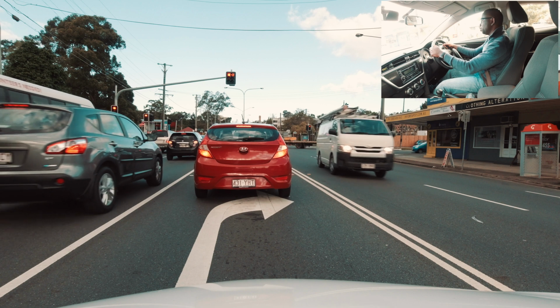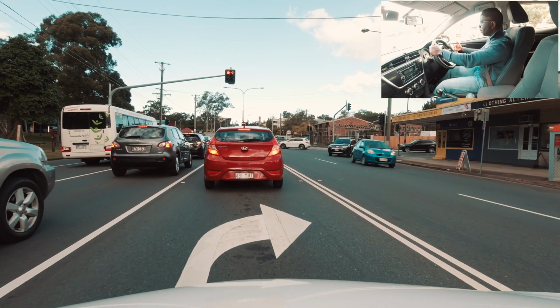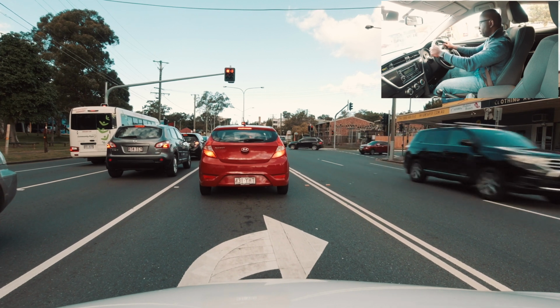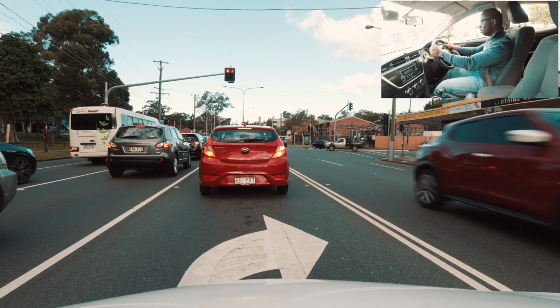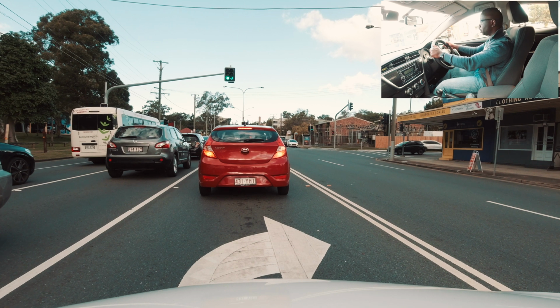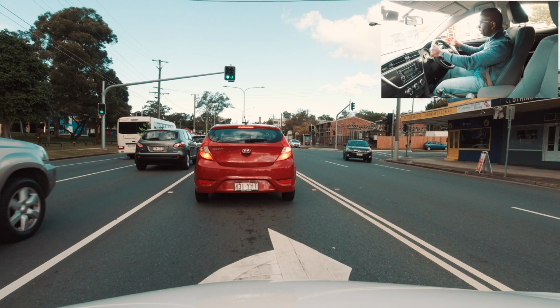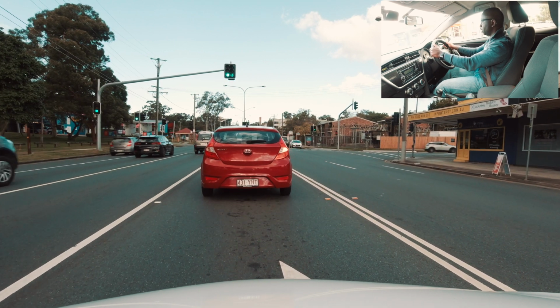So if you do those things in the test, you're checking your mirrors and you're keeping everything as safe as possible, there is no reason why you shouldn't pass the driving test. So the driving test is all about safety. The examiner is just checking to see how safe you are on the road. So if they see that you are safe, you're checking your mirrors, you're not going too close to other cars and stuff like that, then that's fine. They will give you your license.